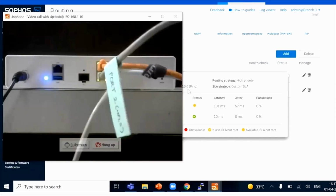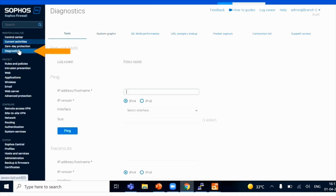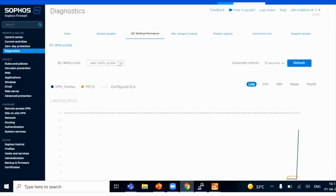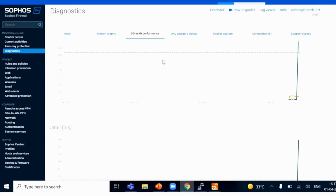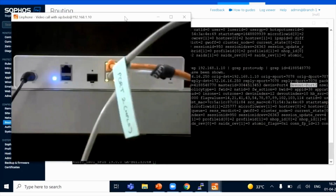Now let's create some noise and inject latency into the connection. You'll see that the green tick immediately moved over to the MPLS connection, and you can see the transition has happened because the latency values for the VPN are way above the level we set as acceptable. To monitor link performance, you can go to the diagnosis section and then click on SD-WAN performance. This will give you a graph that shows the historic performance of all your SD-WAN profiles.